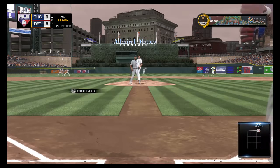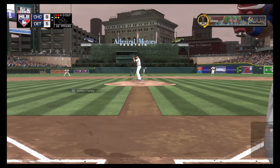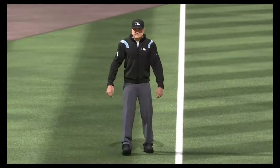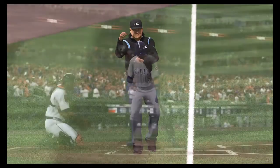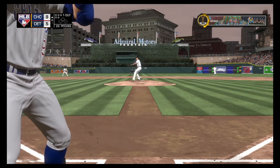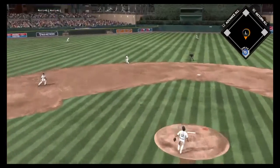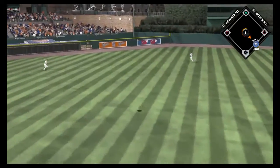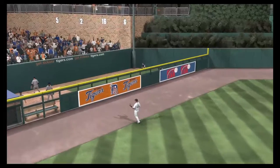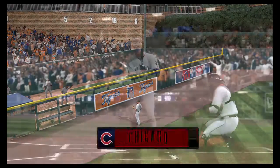2-1 pitch is a forkball taken for a called strike 2. 2 balls, 2 strikes, a crucial count for both pitcher and hitter. So, Dan, what was your approach on the mound in that count? Do you still pitch for the strikeout here? I think one of the keys, Matt, you want to try to initiate contact. The one thing you don't want to do is run the count to 3 balls and 2 strikes. Whatever you want to throw it over for a strike.